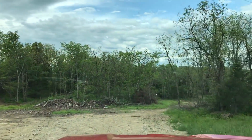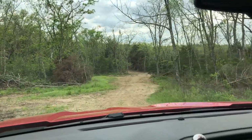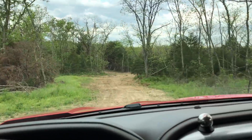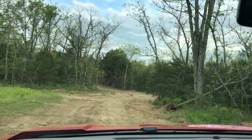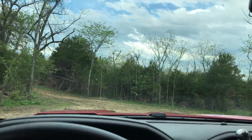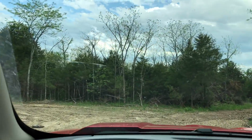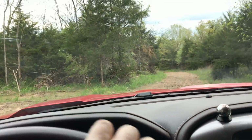And from here, you'll either want to have your MapRight link, which we can send you, and have your app open on your phone or your tablet, or at a minimum have the paper maps in hand. Either one of those is suitable. Both methods would probably be the best, just in case one method fails you. Okay, so there is a road that goes up to the left, but we will keep going straight.